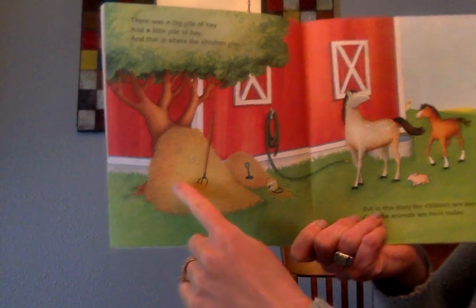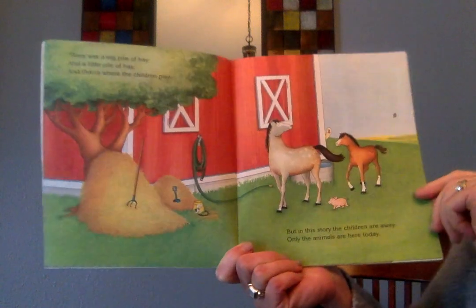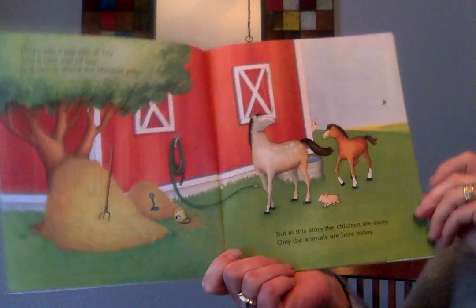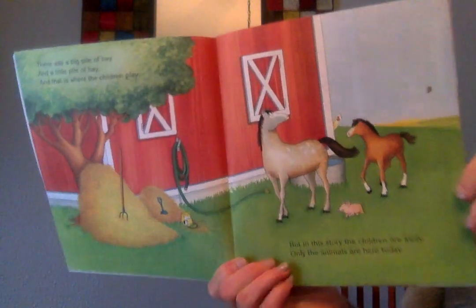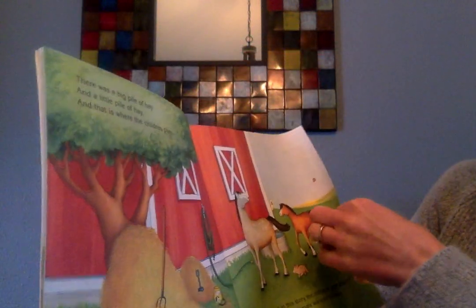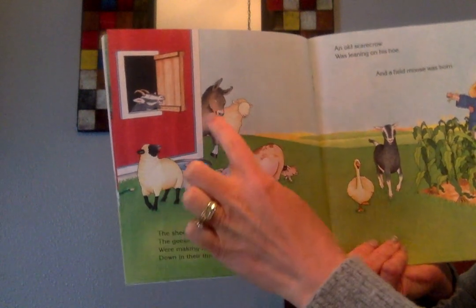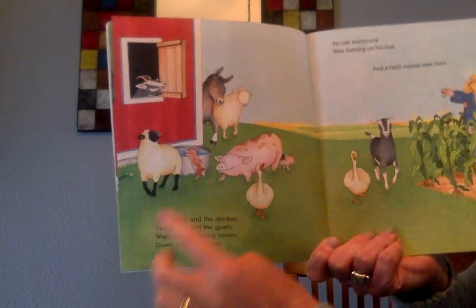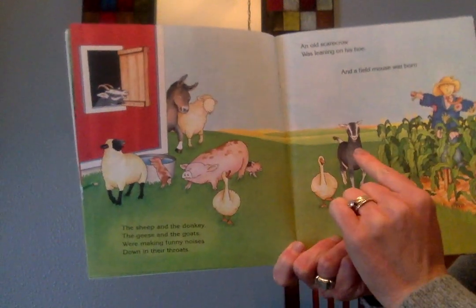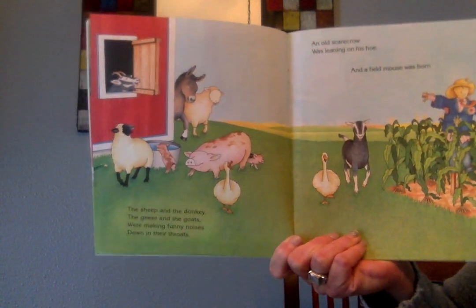There was a big pile of hay and a little pile of hay, and that is where the children play. But in this story, the children are away, and the animals are the only ones here today. The sheep and the donkey, the geese and the goats were making funny noises down in their throats.